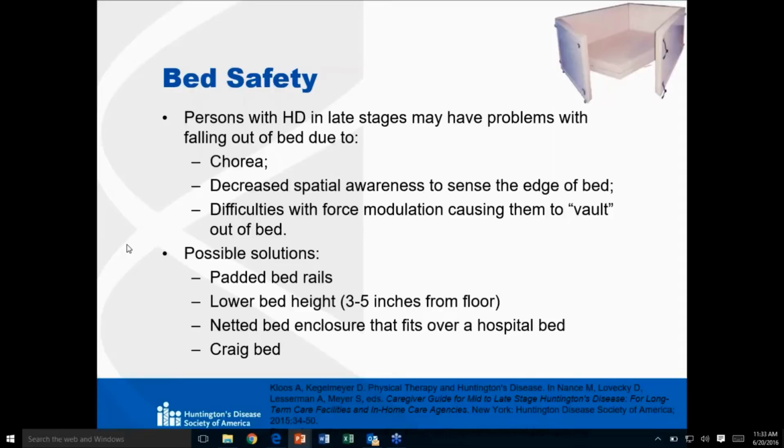So there are some possible solutions to make them safer in bed. You could perhaps try using padded bed rails. We often tell people to lower their bed height, and even put the mattress on the floor, as long as they can get up from the floor. And if those don't work, then you could go to a netted bed enclosure that fits over a hospital bed, or a last resort might be a Craig bed, and this is a picture here in the upper right-hand corner of the slide of a Craig bed.